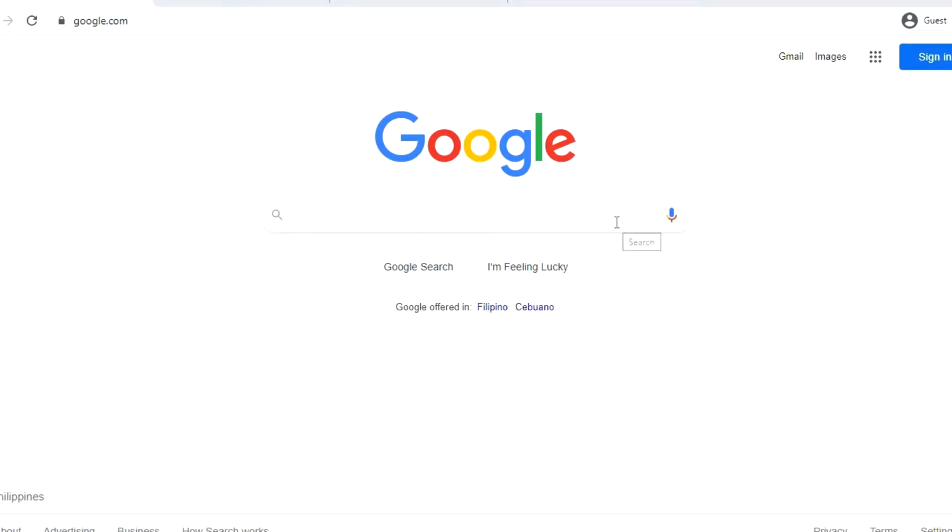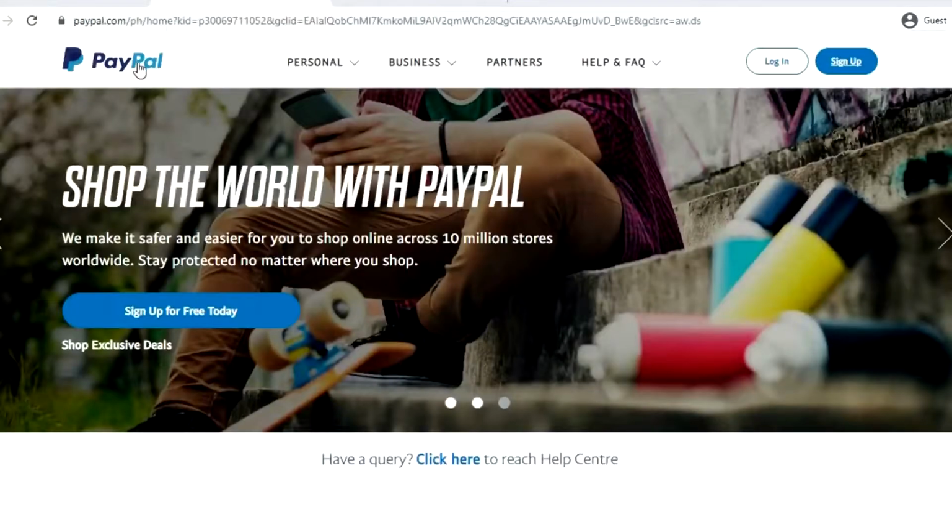Before we do anything else, we first need to utilize a website wherein all our earnings will be put on. And I know that a lot of you are familiar with it, which is PayPal. For those who have an account, then just skip this step, but for those who don't have one, let me show you how easy it is to make one.